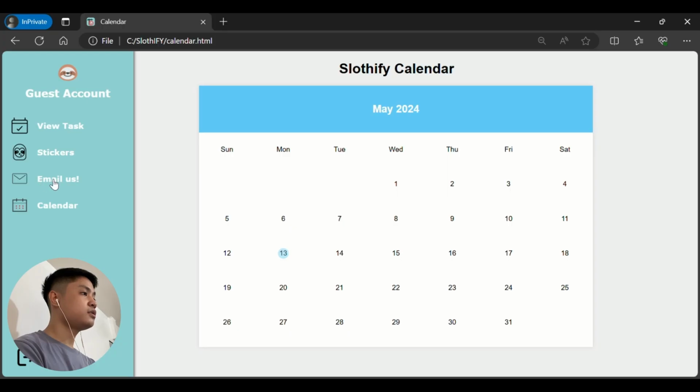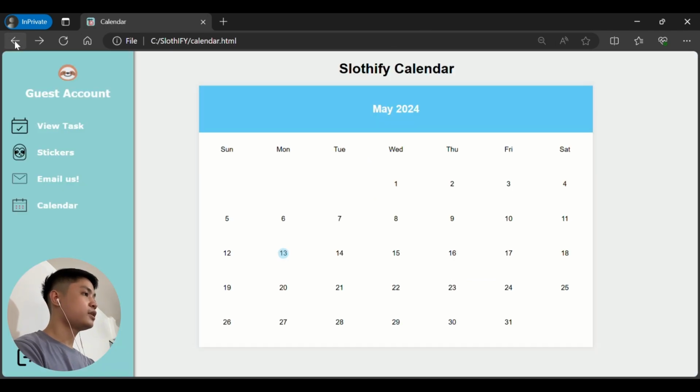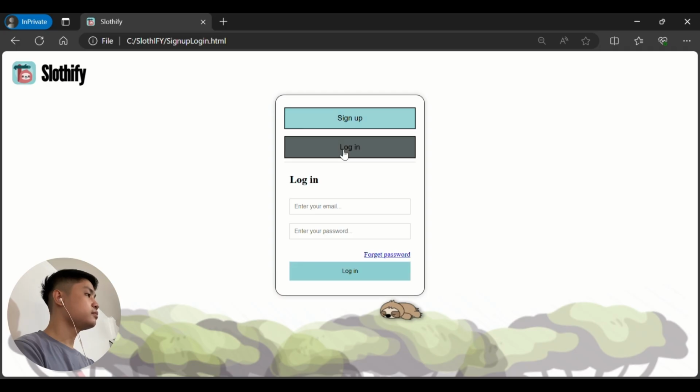Then we have email us. It will direct us to the Gmail so that the users can contact us in terms of their suggestions, questions, or concerns. Then lastly, we have here the logout tab at the bottom of the navigation bar. Once the user click it, it will redirect us to the sign up or login tab.